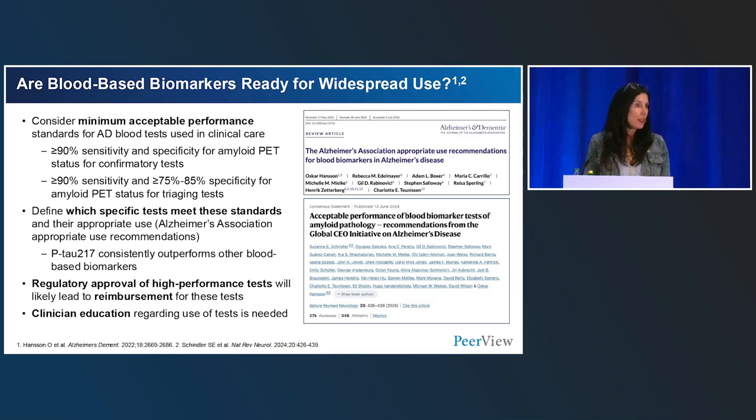And then now that there's regulatory approval of p-tau 217, I think we're hoping that the coverage with different insurances is going to improve dramatically. But it's important that we're educating clinicians, how to order the test, how to interpret the test, and what to do with those test results.